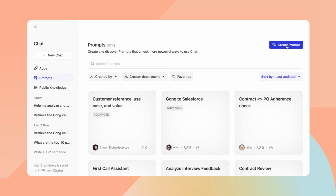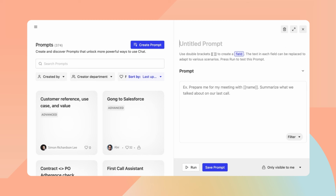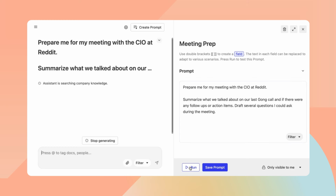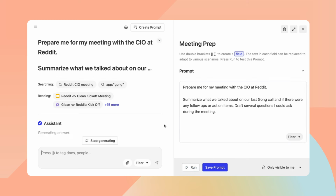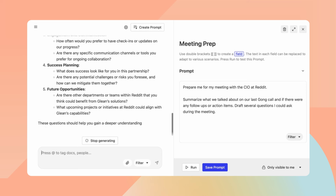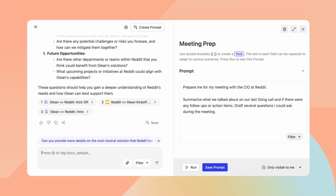I'll start by creating a prompt, and first thing I want to do is give the prompt a name. So for this example, we'll use meeting prep, and then add some instructions as well. In this particular example, I'm asking the assistant to prepare me for my upcoming meeting with the CIO at Reddit based on our last interaction. So then I'll issue the prompt to summarize our last call, identify action items, and even create questions that I can be prepared to ask for the upcoming meeting.